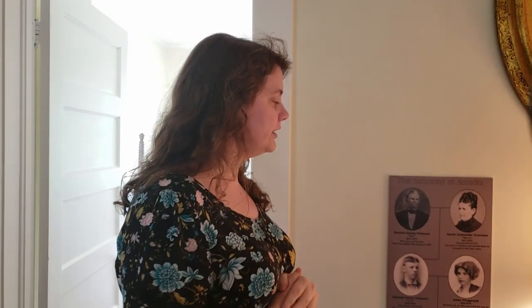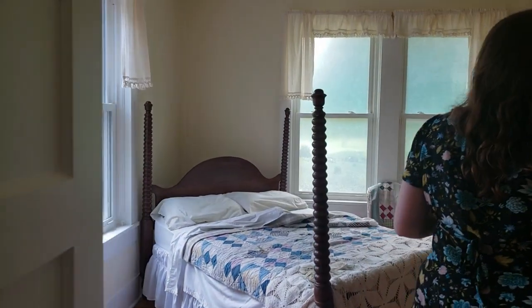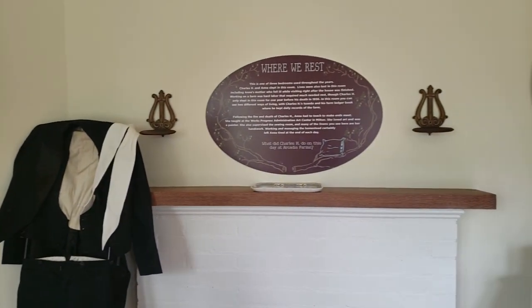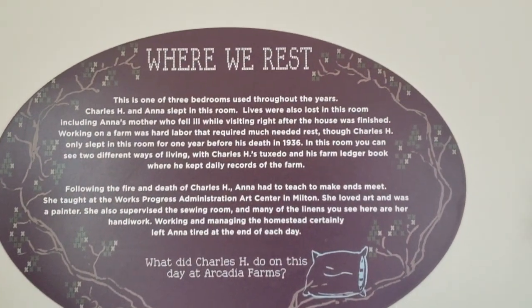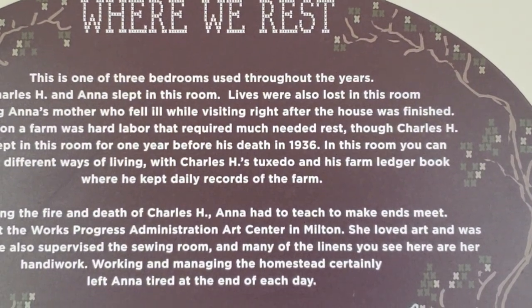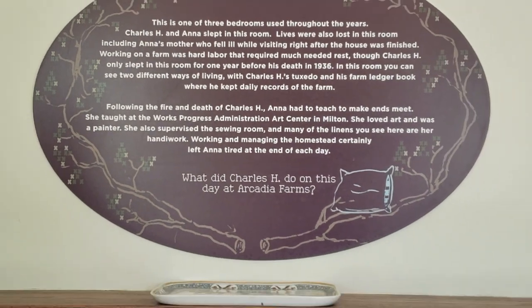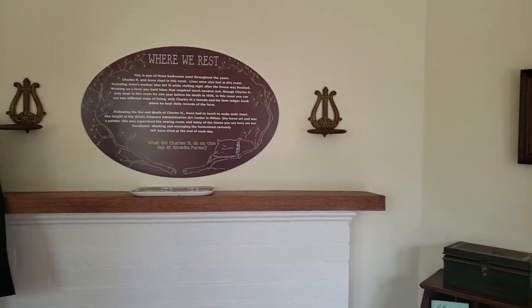Cool. Awesome. If you want to come in here. So this is the master bedroom. And this is where Anna and her husband would have lived. So as I was telling you, Charles Henry died just a few months after the house was built, leaving Anna to basically find ways of working.